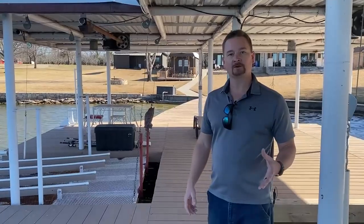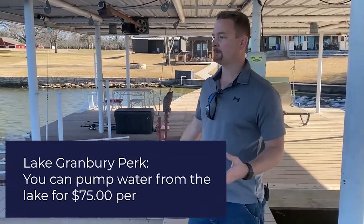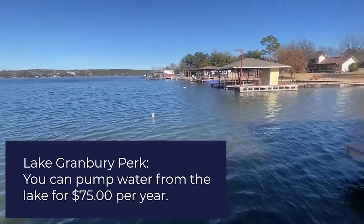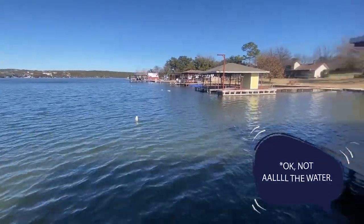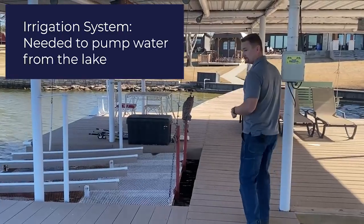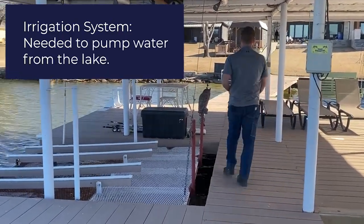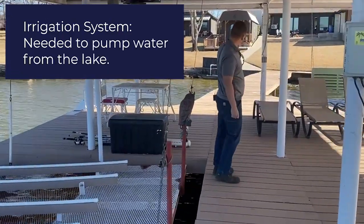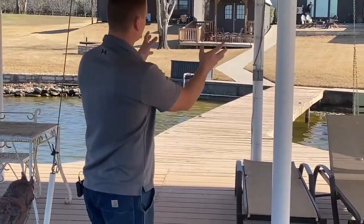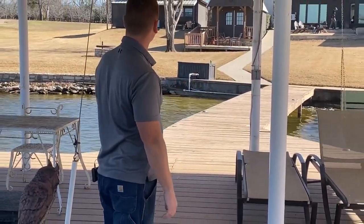Another great thing about living on Lake Granbury is you can pump all the water you want out for $75 a year. All that water is yours. You just have to pump it. What you need to pump it is an irrigation system, and that's what this box right there is. It siphons it out from there and sends it through the yard.